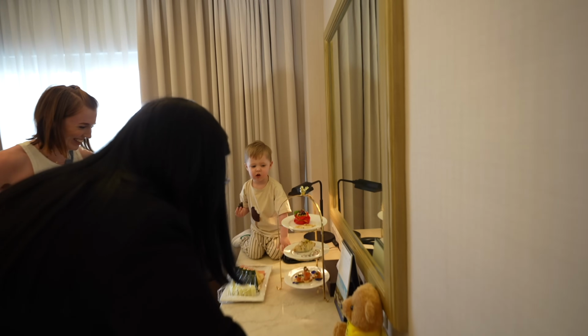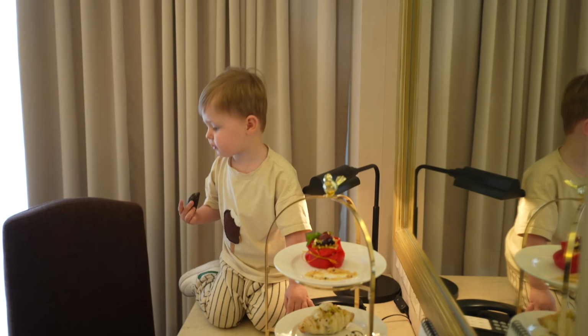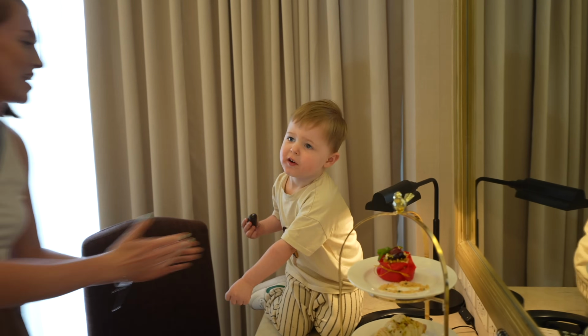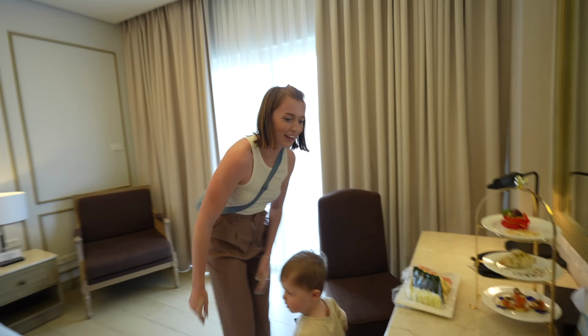Chocolate. Here, when you get hungry, you can have some. Wow, that's a big supply of cookies. Being spoiled already. Say thank you, Ate. You want to get down? Get down so you can look at the cookies. You see, he can call me Tita because I'm too old.